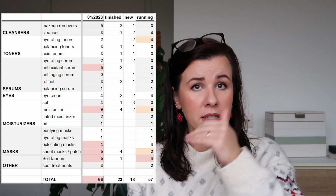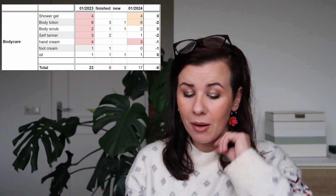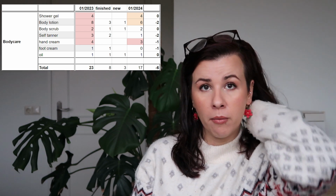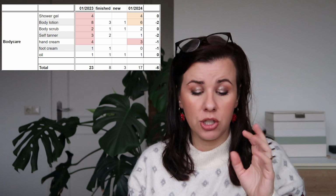As long as the trend is with fewer products, it makes me happy. Let's quickly go through hair and body. I wanted overall to reduce my collection, whatever's in my bathroom, very much.